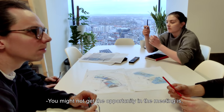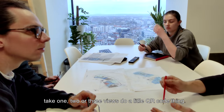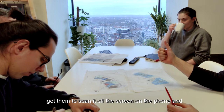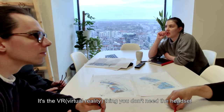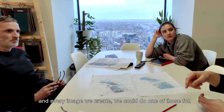You might not get the opportunity in the meeting, so take one, two or three views and do a little QR code thing. You can always take it to the meeting, get them to scan it off the screen on the phone, and they can just move it around. It's the VR thing, you don't need a headset, but they can all get the phones out, snap the QR code, and every image we create, we could do one of those for. And they can pan around it? Yeah, like 360.